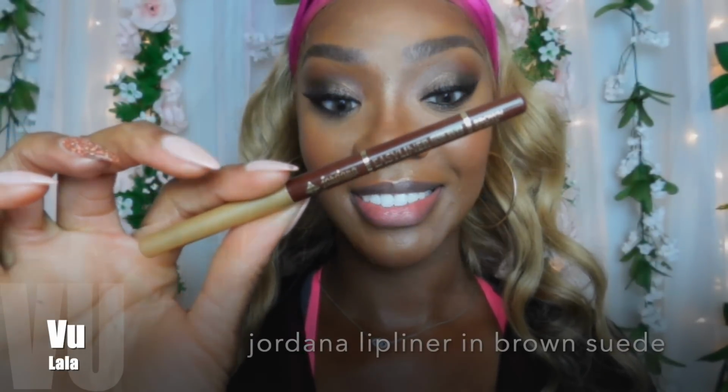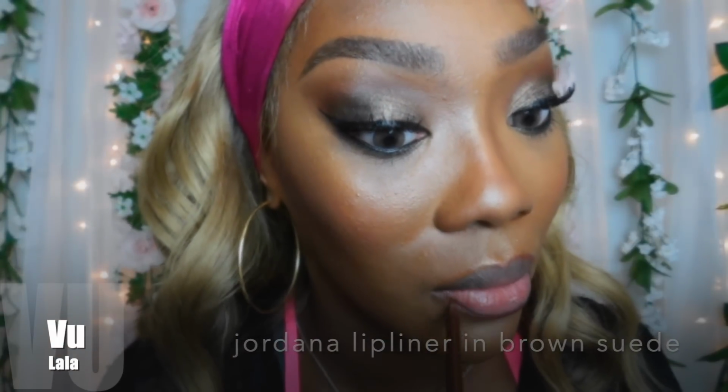Taking the Jordana lip liner in the color Brown Suede, I'm gonna line up my lips, fill in the corners of my mouth, and emphasize my cupid's bow like I normally do, as well as the dip in my bottom lip.